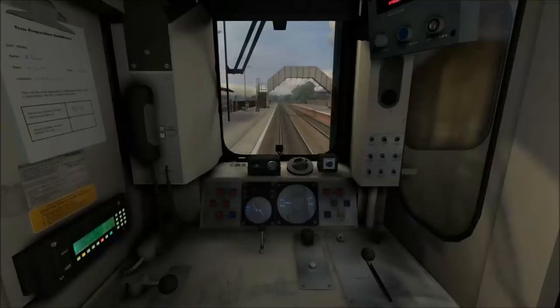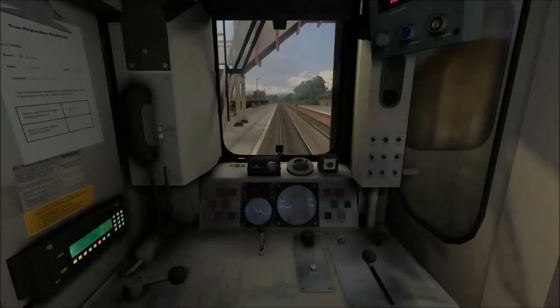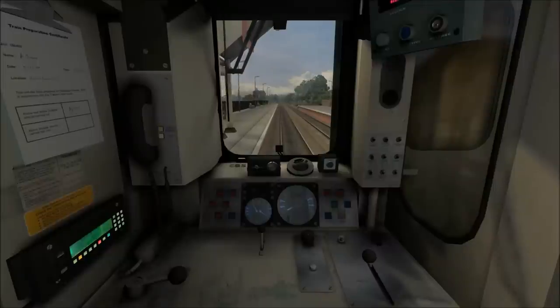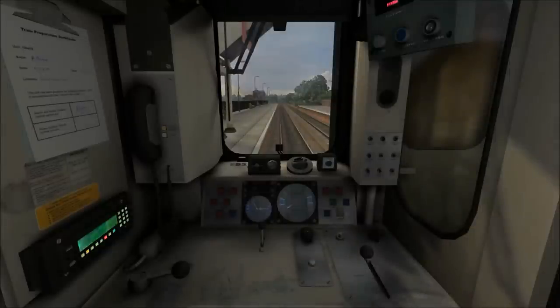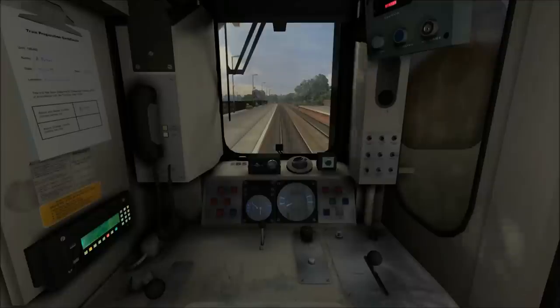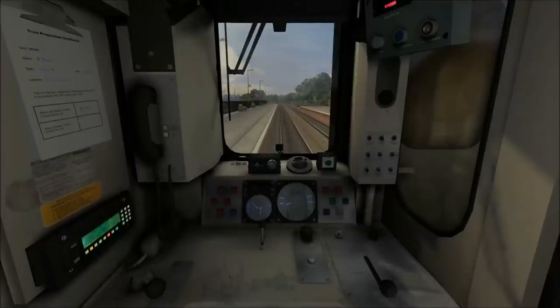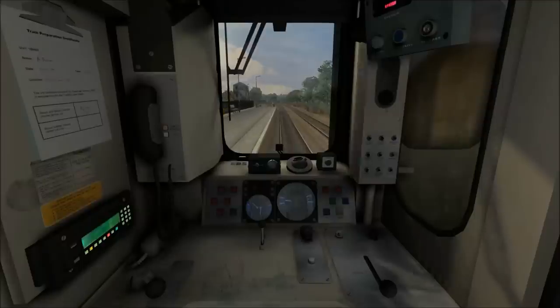Here at Annan, we want to stop just before the footbridge. Departing Annan, the starting speed limit is 70 miles per hour, and we've got around 15.5 miles to go to the next and final stop, which is Dumfries.